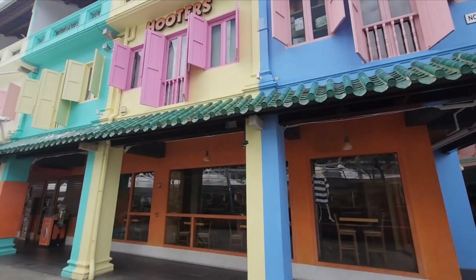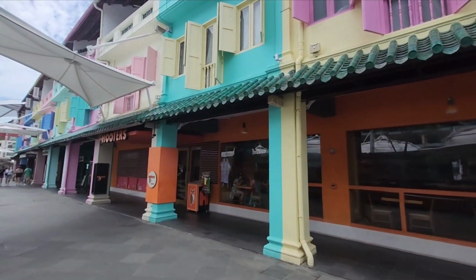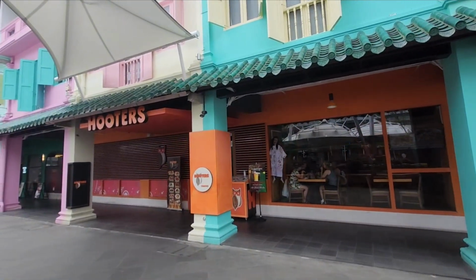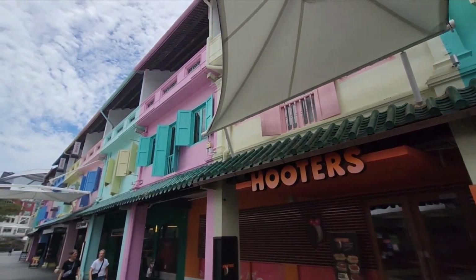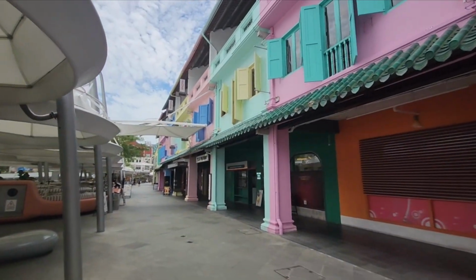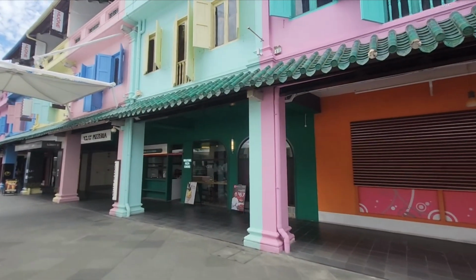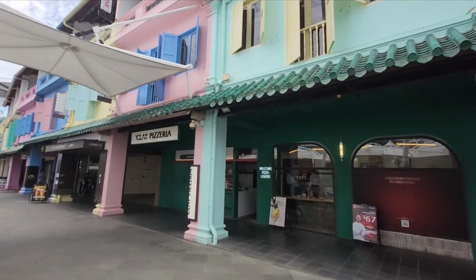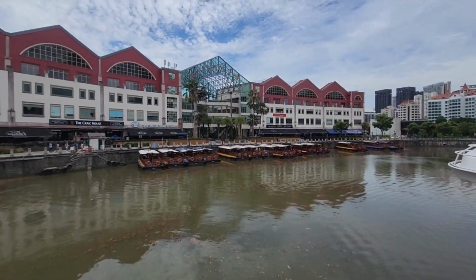Okay, here we are. Singapore alongside the river, and I did not expect to see that. Hooters. Okay. Very fascinated by this. Not something I expected to see in Singapore, but it is one of the most modern Southeast Asian countries I have been to, so I guess I'm not too surprised. Clarke Quay area.